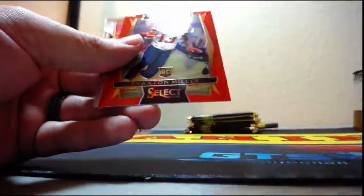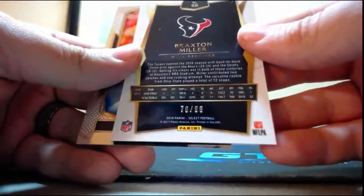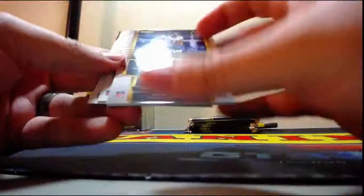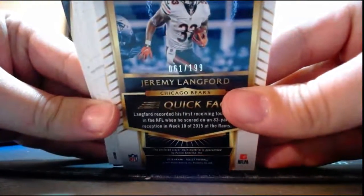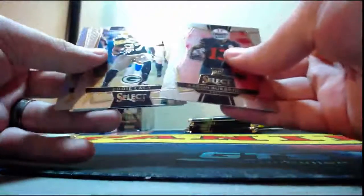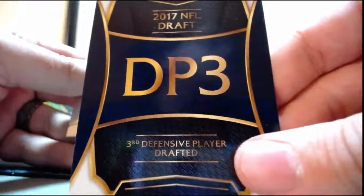Dak Concourse out of 99, Dak and Miller going to Ecky. Let us get excited when I pull some big nasty hits like that. Langford, Bears doing work. 61 and 199 patch, Jeremy Langford. Razzo again. Braxton Miller, Prism. Yeah, that's one of the nastiest ones I've seen. Matt Jones, Prism. And DP, Defensive Player 3.